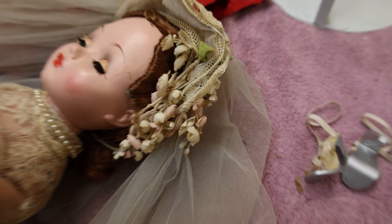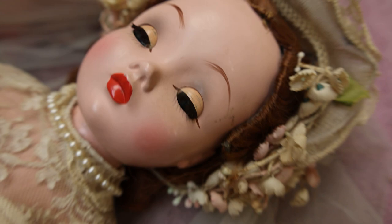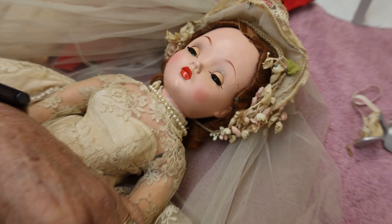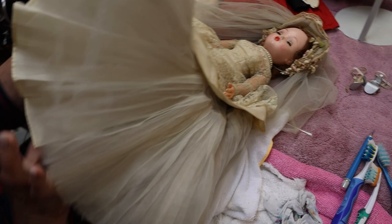And I'm gonna go in right here so you can see the face paint, the additional face paint. Do you see on the corners of her eyes, kind of the winged eyeliner and the special eyebrows and everything? She was made to look like Lucille Ball. But the costume is wonderful. Look at all this. Look at all this. Wow.